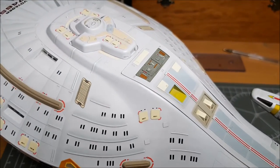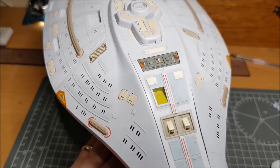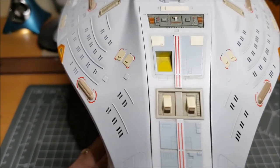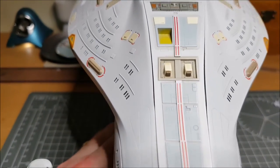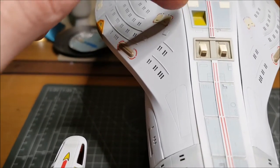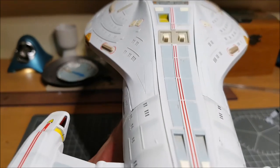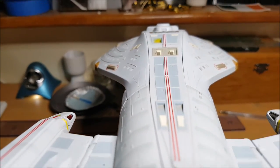And we've got our main sensor array, which is cool. Back here, I never really knew what that yellow thing was ever meant to be, but we have our aft photon torpedo launchers, which I did like.